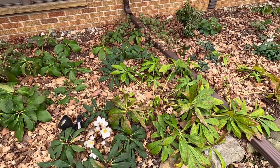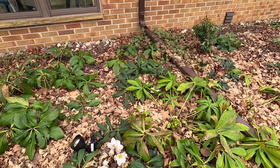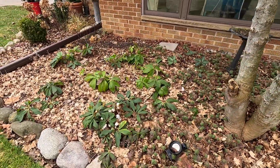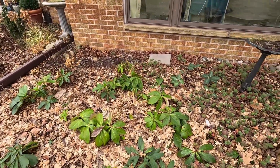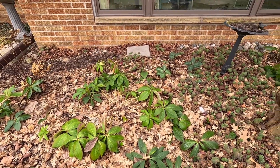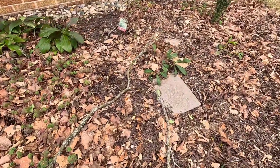These are just the regular Hellebore orientalis that self-seed themselves, and so they often show a little bit more wear and tear than the Niger or even some of the newer hybrids. So that's what we're going to get after. Let me get my gloves on. While we're at it, I'm just going to grab these sticks that look like they fell down.